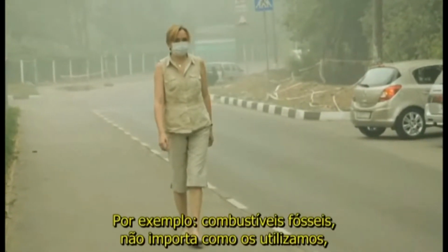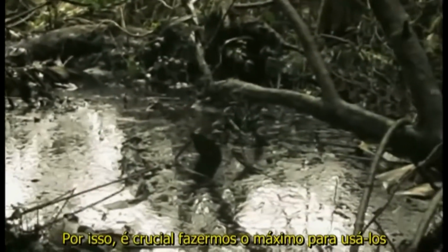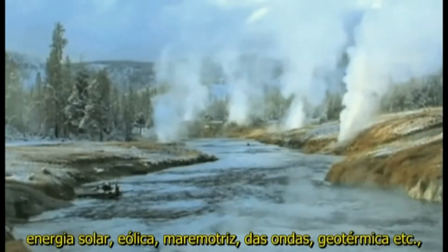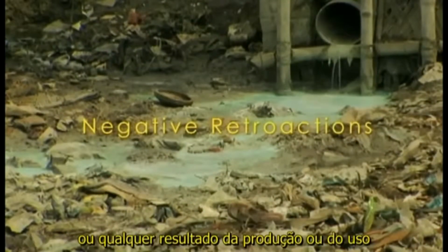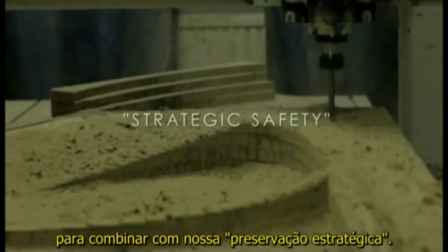For example, oil and fossil fuels, no matter how you cut it, release some pretty destructive agents into the environment. Therefore, it is critical we do our best to use such things only when we really have to, if at all. Fortunately for us, we see a ton of solar, wind, tidal, wave, heat differential, and geothermal possibilities for energy production, so we can strategize objectively about what we use and where to avoid what could be called negative retroactions, or anything that results from production or use that damages the environment and hence ourselves. We will call this strategic safety to couple in with our strategic preservation.